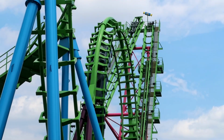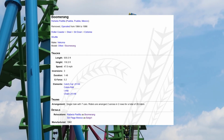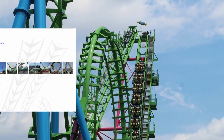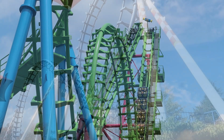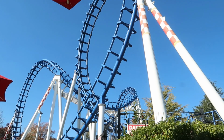The first Vekoma Boomerang was constructed in 1982 in Mexico but did not open to the public until 1984. The original ride operated for 2 years in Puebla, Mexico, before being moved to Six Flags Mexico, where it still operates today. 3 other boomerangs opened in 1984, and more were constructed in the following years. Today, over 50 boomerang coasters operate around the world, and that's not counting newer variations of the model.